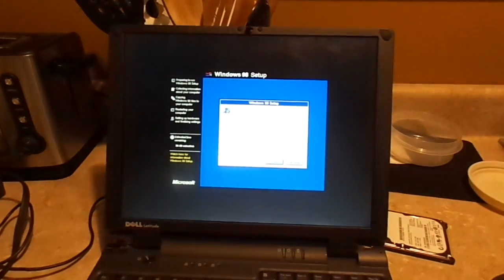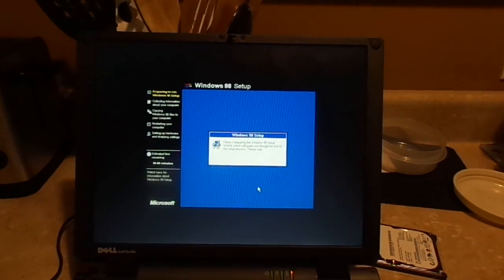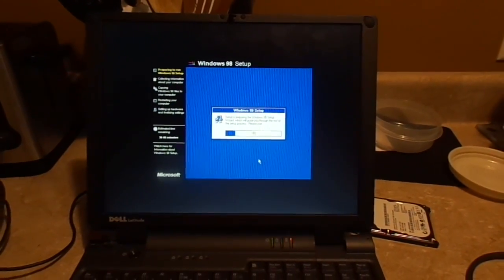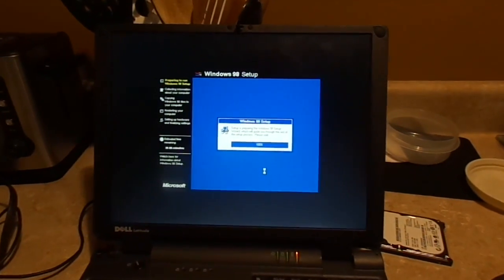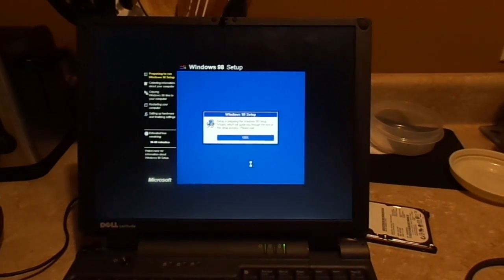I believe it'll do the install without even prompting for a license. But if it does, I have one prepared, so there shouldn't be any problems there. And I believe at this point it's going to ask me how intense I want to be, and how big I want the installer to be. Let's see how that goes.